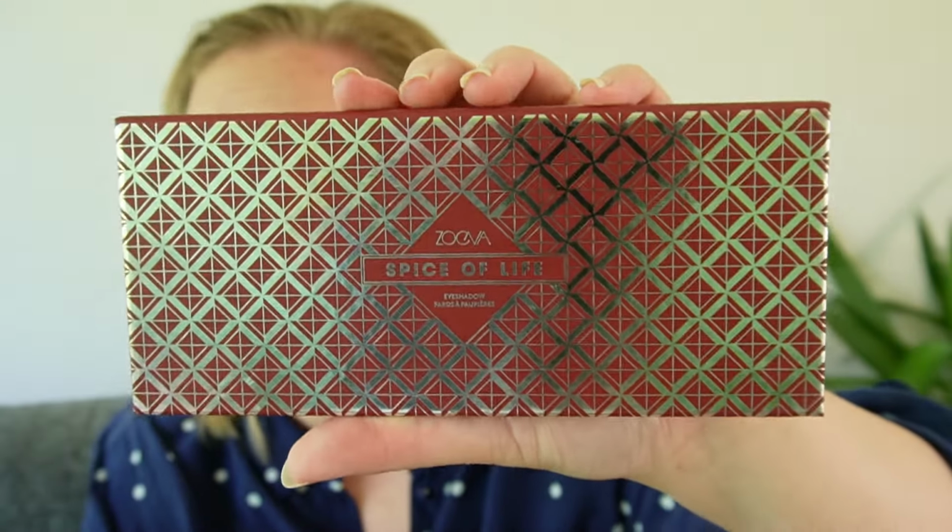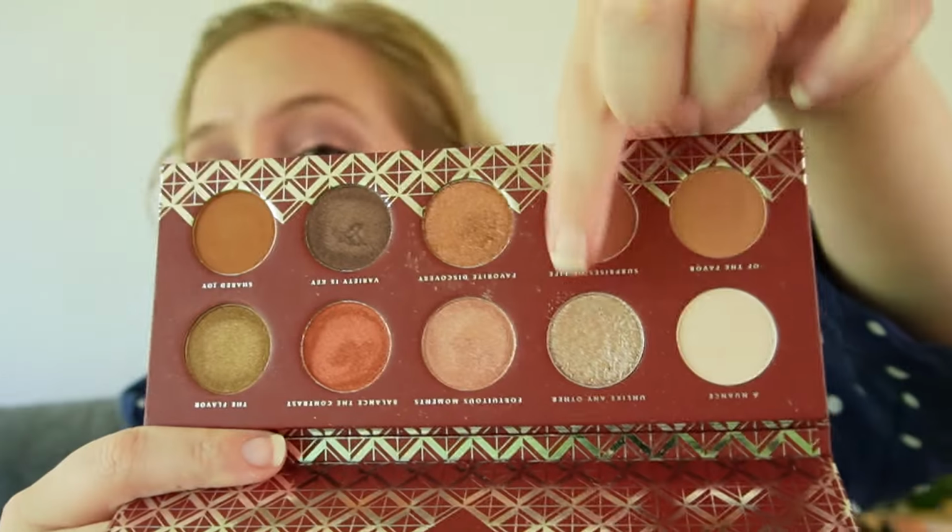Then in the number 12 spot is the Spice of Life. This is really beautiful as well. I mainly keep it around for this shade here. This is absolutely beautiful.